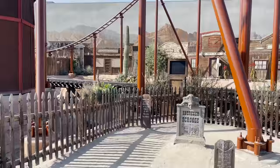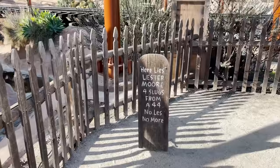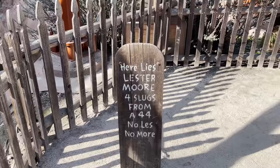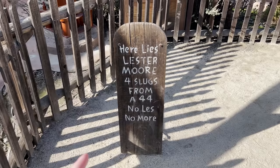I have to show you something also. There's an old cowboy movie called Tombstone, which is a great movie, and they show this. This is it. Here lies Lester Moore, four slugs from a .44, no less, no more. That's a real epitaph they had on the tombstone for Lester Moore. And if you watch the movie Tombstone, at the very beginning of that movie, they show that tombstone with that inscription on it. And here they have a replica of it at Knott's Berry Farm.